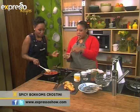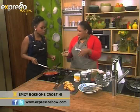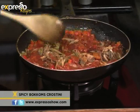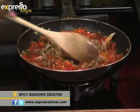And I think at this stage, once you've soaked it, it actually tastes like salted cod in a way. I know the actual fish very well. My mom used to make it. It's called a harder. And the actual fish is salted, so even the actual fish tastes like that. It just tastes saltier as a bokkom.